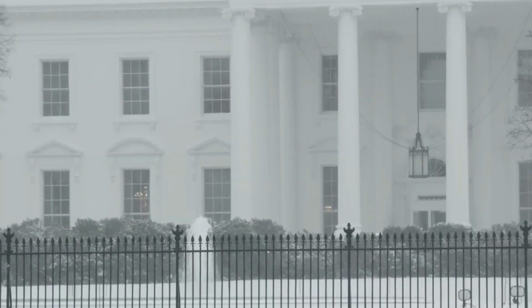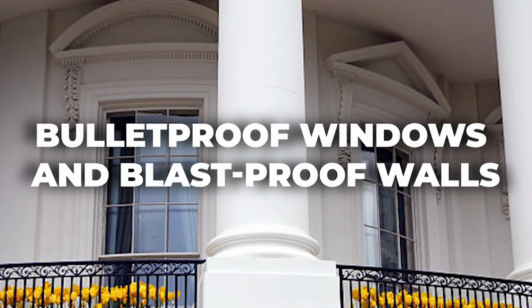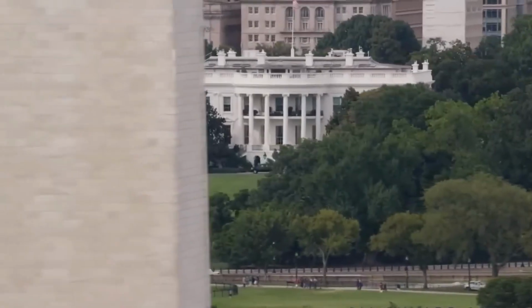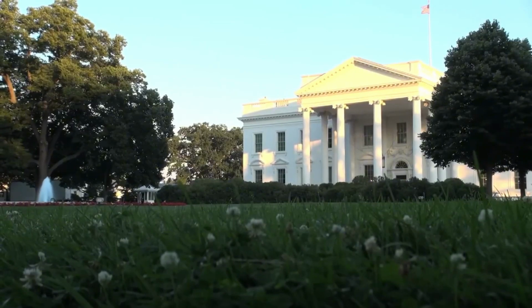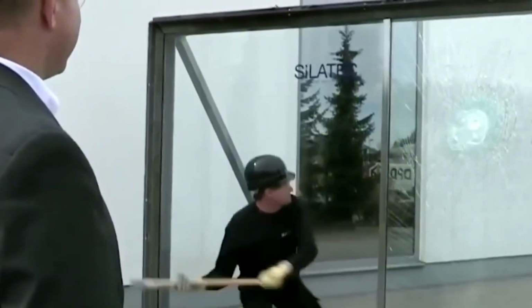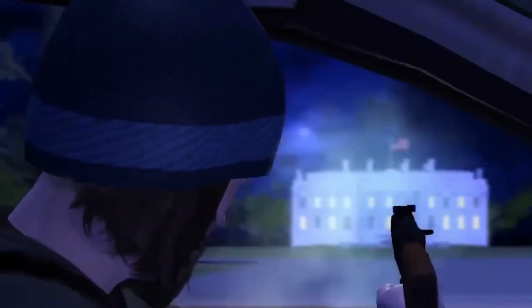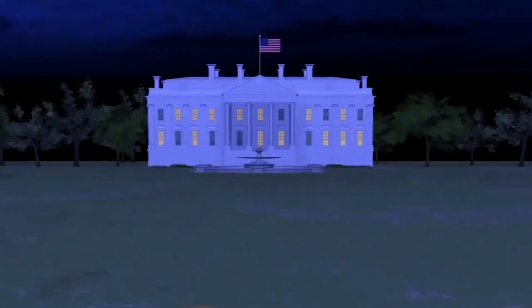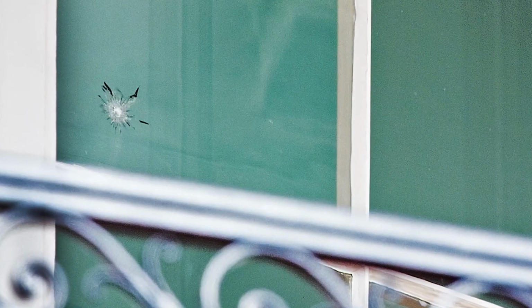The physical structure of the White House itself is built like a fortress, starting with its bulletproof windows and blast-resistant walls. Bulletproof windows and blast-proof walls. From the outside, the White House may look like a traditional historical building, but beneath the elegant exterior, it's built to withstand extreme attacks. Every single window in the White House is made of high-strength ballistic glass, designed to absorb and deflect bullets, explosives, and other projectiles. In 2012, a gunman fired multiple shots at the White House from a distance of over 2,000 feet. The bullets hit the windows but didn't break through, proving just how strong they are.